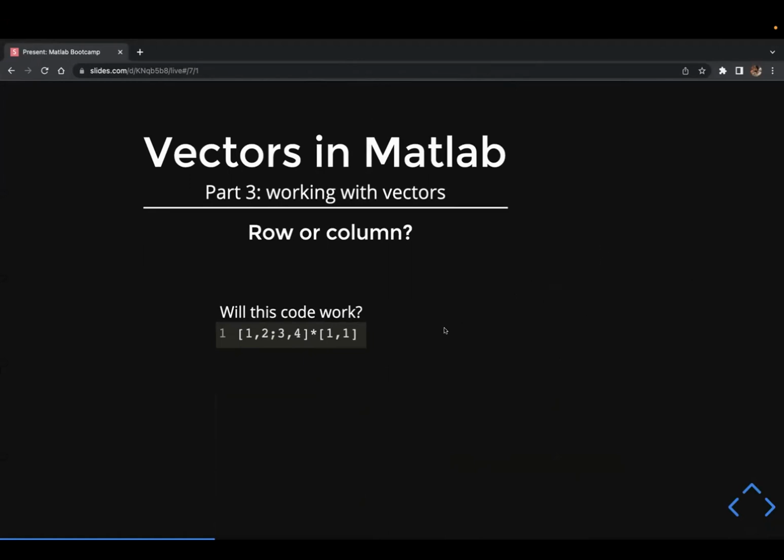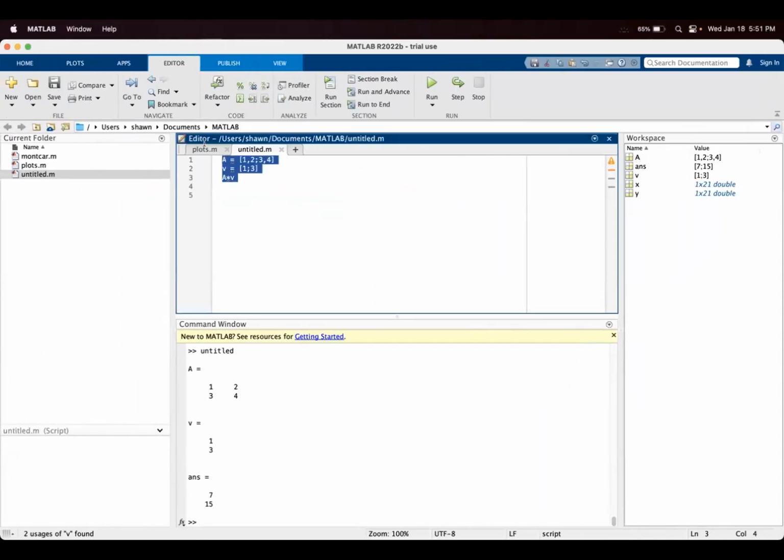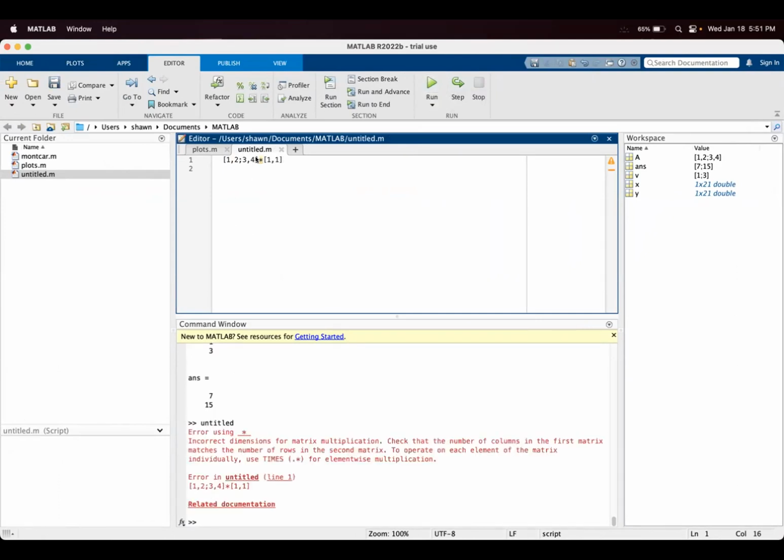This is yet another kind of a tricky problem, which highlights some of the growing pains of MATLAB. I'm just gonna paste this in here. Can we place our bets in the comments? Thomas says no. You say no. Cassandra says no. Akash says no. Everyone says no. I think you guys have started to catch on.